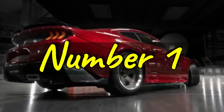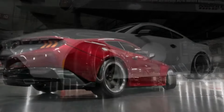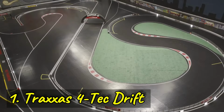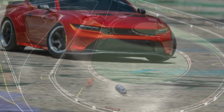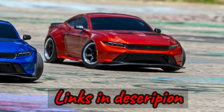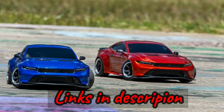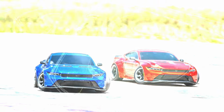Number 1. The Traxxas 4-Tech Drift. An RC car designed to deliver the most realistic and thrilling drifting experience. With a 4WD system and specialized drift tires, the Traxxas 4-Tech allows you to execute precise turns and drifts with full control, whether on smooth surfaces or tracks.